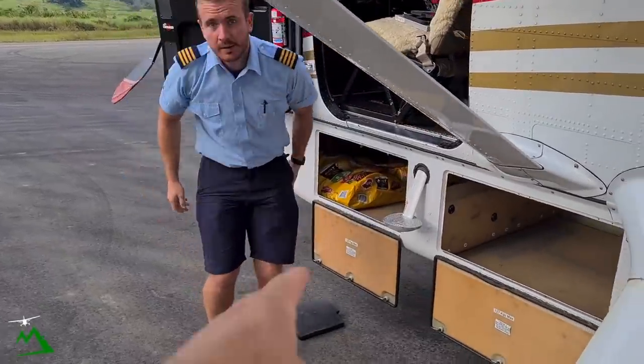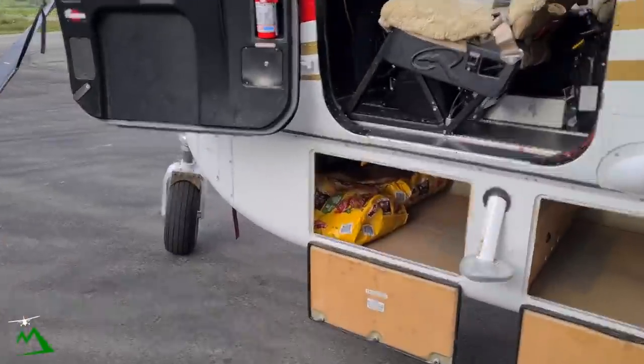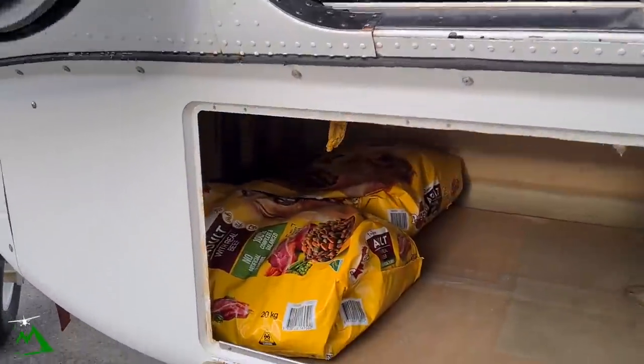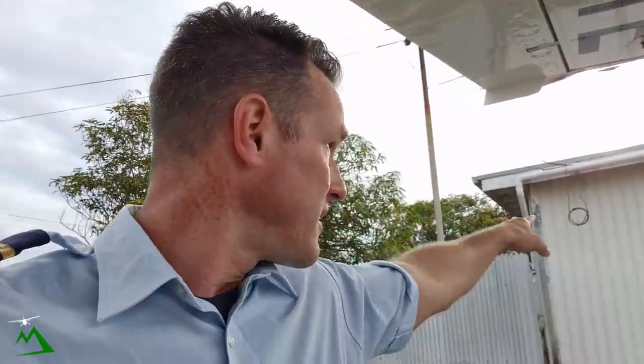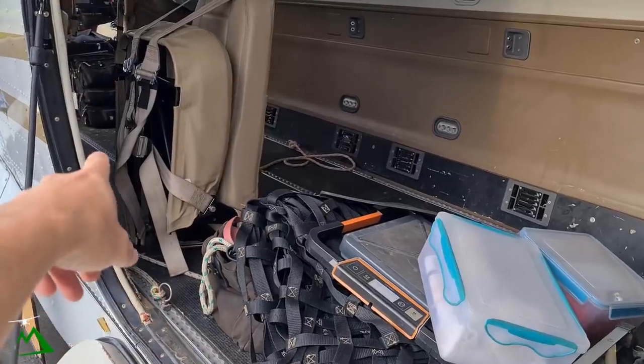So we're just loading up a couple things in here just for ballast weight. We've got some dog food, and then we'll also have a thing of propane to go out there as well. And we're just putting that as ballast because we're taking out siding and stuff, like the siding you see over here on this building for the school. So it takes up the whole floor of the Kodiak. And I think we're taking 9-foot stuff.